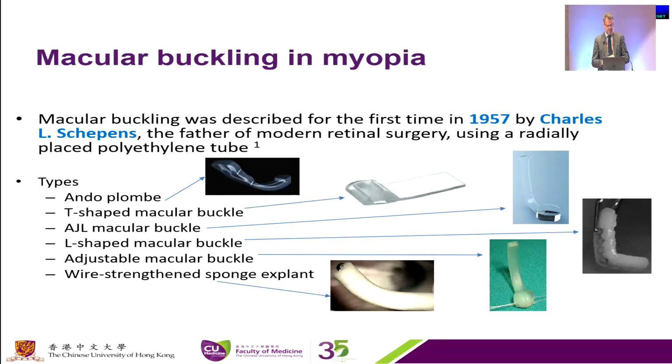In Hong Kong, the only ones we have available are the L-shaped Parolini macular buckle and the AJL macular buckle. And even with the AJL, it wasn't until about 2 years ago that we had the import license approved, and we managed to convince a distributor to actually start importing these buckles.